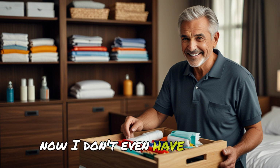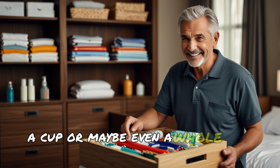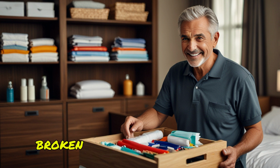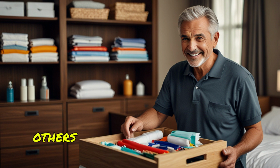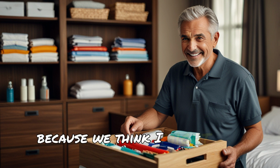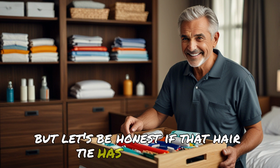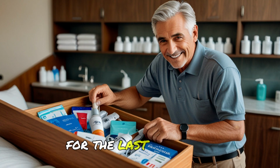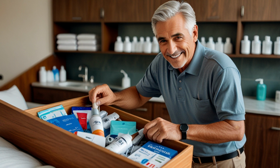Now, I don't even have to look. I already know you've got a drawer, a cup, or maybe even a whole bag full of stretched out, broken or mismatched hair ties. Some of them barely have any elasticity left. Others snap the moment you try to use them, and yet we never throw them away. Why? Because we think, I might need this one day. But let's be honest, if that hair tie has been sitting at the bottom of a drawer for the last 5 years, you probably aren't reaching for it anytime soon.